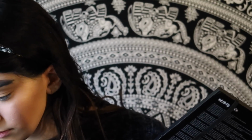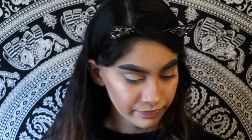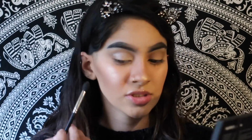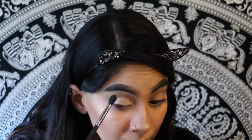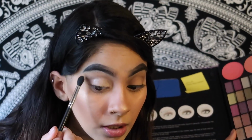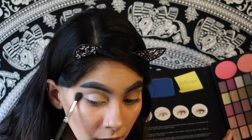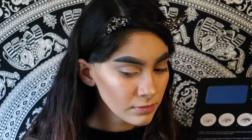I'm just gonna go back in with that other blending brush I had and blend out the edges of it so it doesn't look harsh. I'm just gonna go back in with a little bit of the lighter brown and the darker brown and put that back in my outer corner and just do that. Alright, I think that's good. I'm just gonna go ahead and do my other eye.